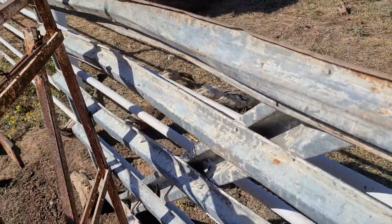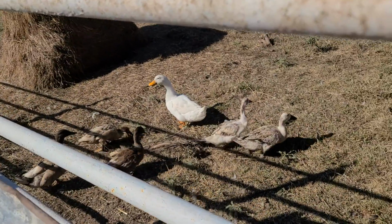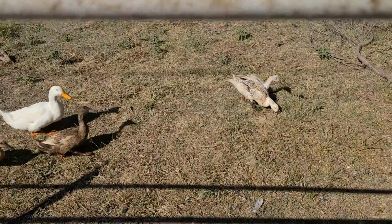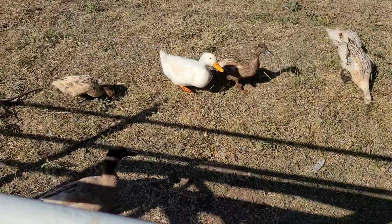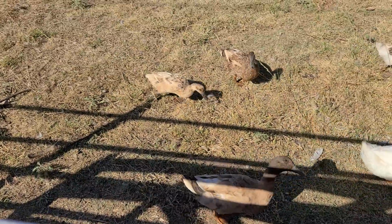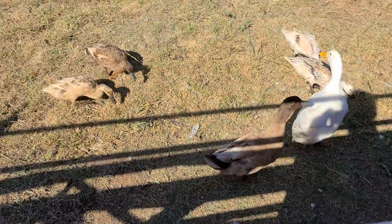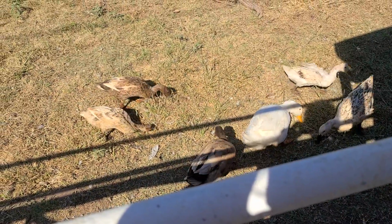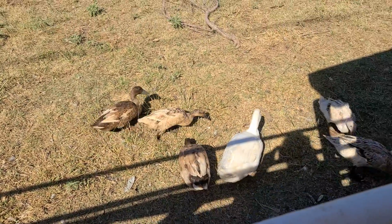The girls named him Aflac, of course. We got those two girls and those two girls, and then this. No, where's our male duck? I think that's him right there. We want to try and get rid of him. But they all stick together.